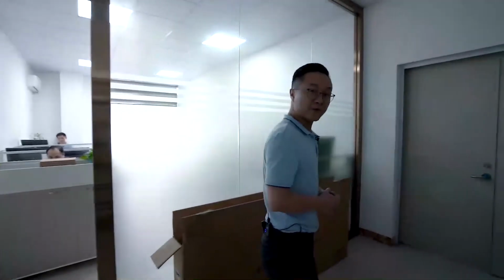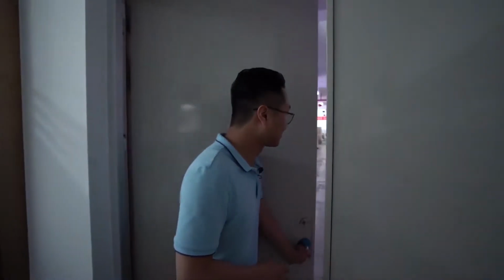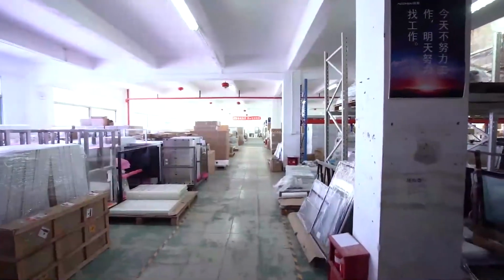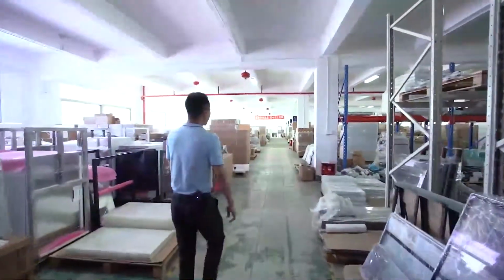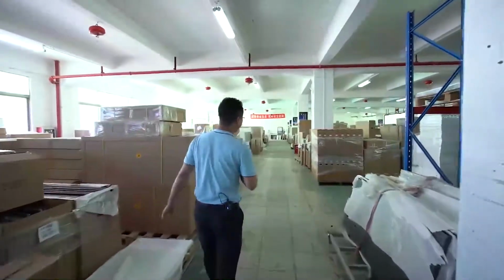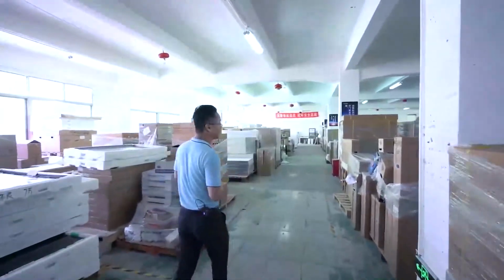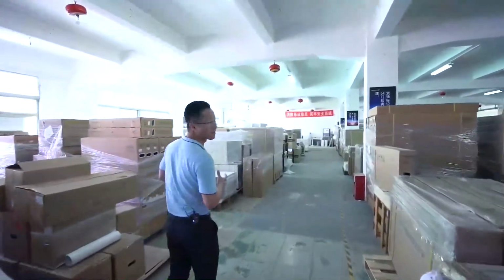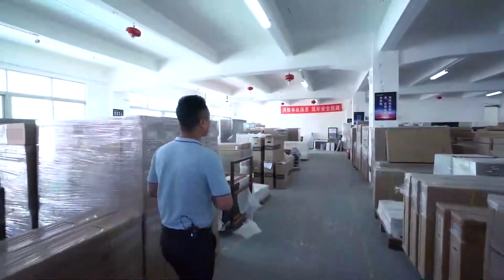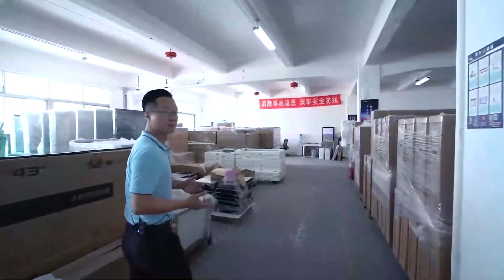Across the office area, after this door is our finished product warehouse. It's quite a big place. Well, for your idea, it's a lot of product, but in my idea, actually, it's a lot of money. Why we need such a huge warehouse is because our product is very big. I mean, the package. And sometimes clients cannot pick up the cargo in time. So we must have a place to put the product in our warehouse for a little while.